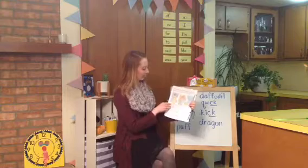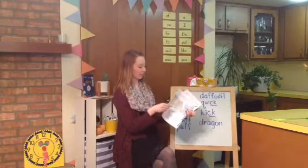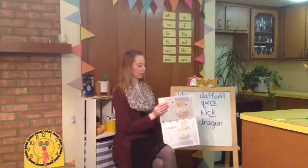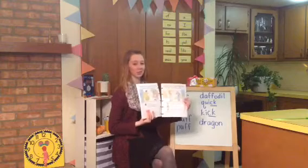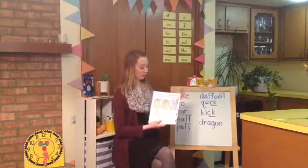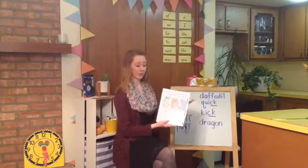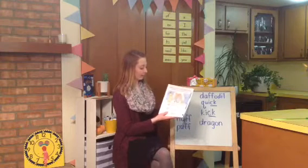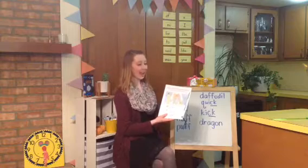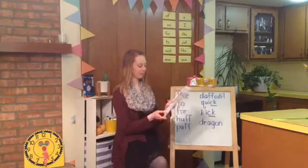Now let's think. On the last page, when the princess says, "No, stop," I predicted that the reason she said stop was because she might want to keep the dragon as a pet. When I read the last page, I realized that I had predicted correctly. She did want to keep the dragon as a pet. And in the end, the dragon as a pet cheered her up, it made her happy. And the king and queen were happy because the princess was happy.